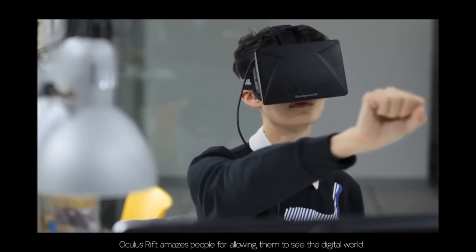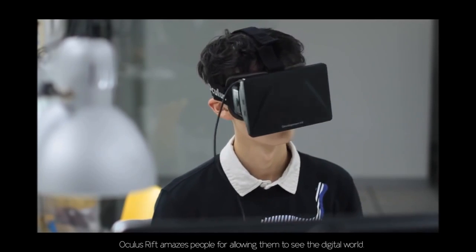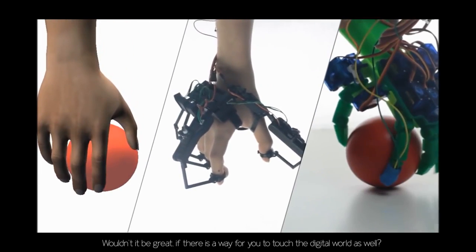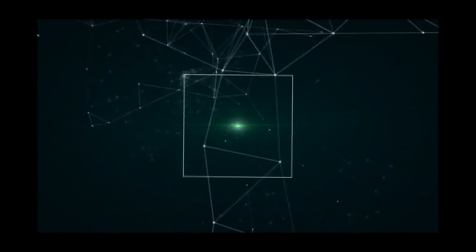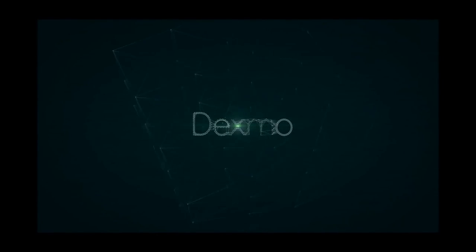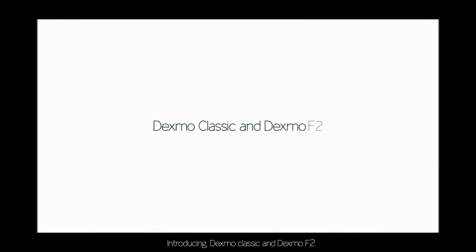Oculus Rift amazes people, allowing them to see the digital world. Wouldn't it be great if there were a way for you to touch the digital world as well? Introducing Dexmo Classic and Dexmo F2.